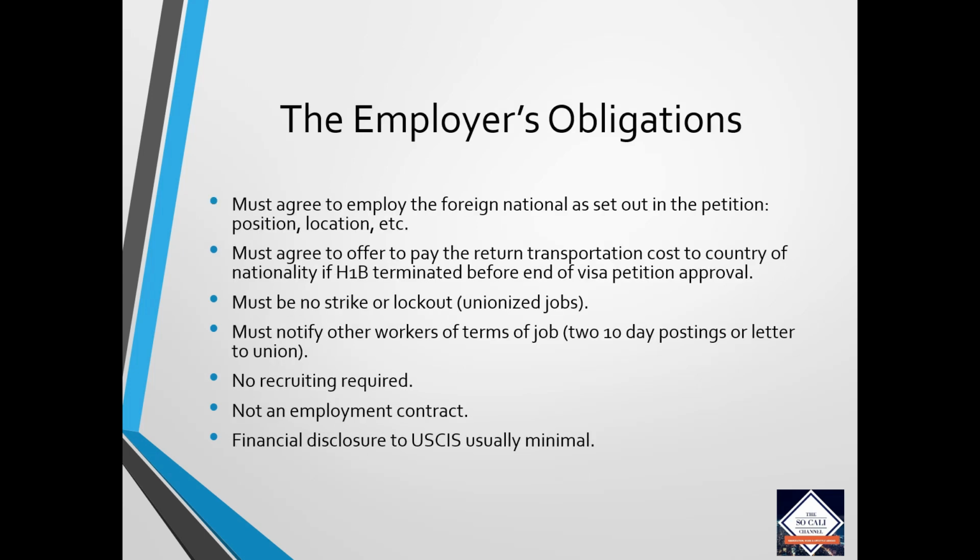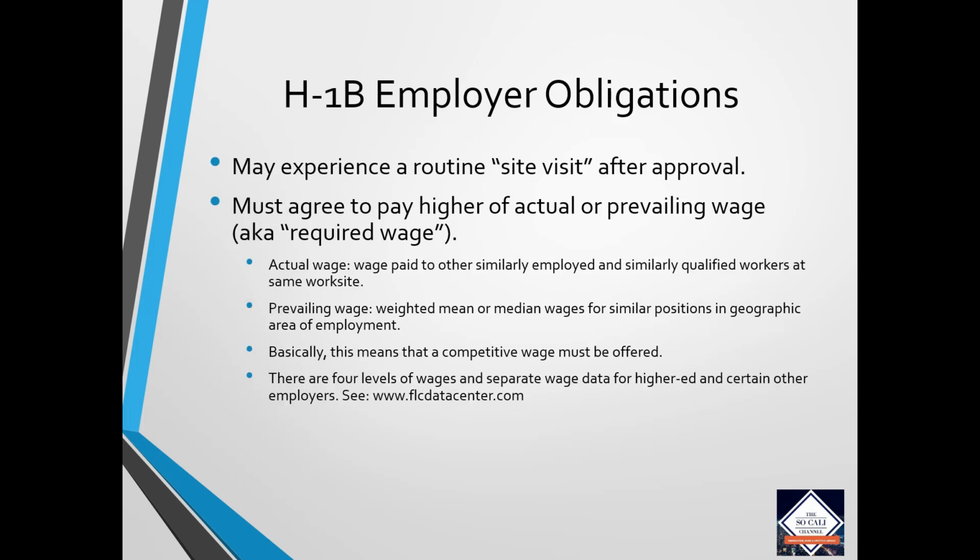So the employer obligations for filing H1B are that they must agree with the foreign national and set out upfront the position, the location, etc. And the same has to be replicated in the petition. And the employer should offer pay of transportation if they are hiring from outside the country. And there must be no strike or lockouts, and the employer must notify of changes in terms of the job upfront, and there is a financial disclosure to USCIS, but it is usually minimal. These are a few employer obligations related to H1B.